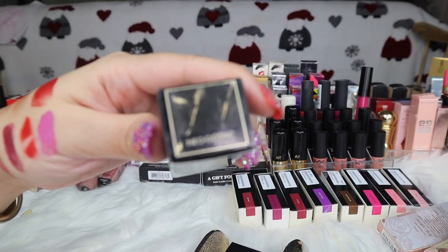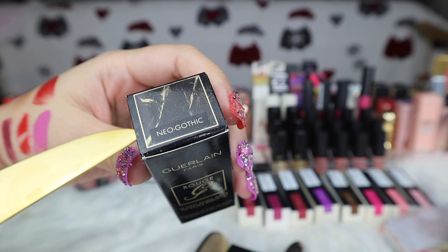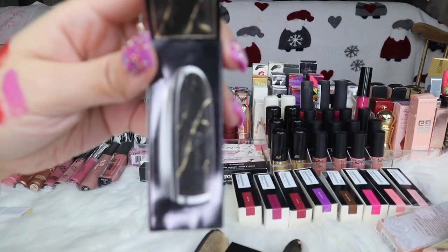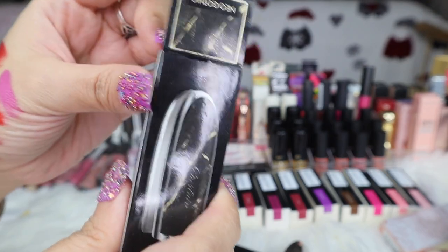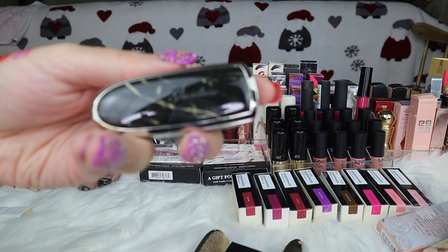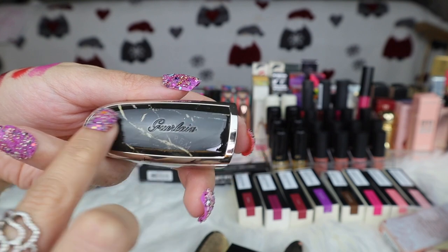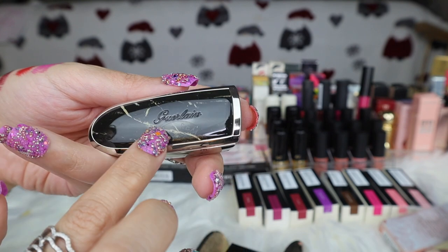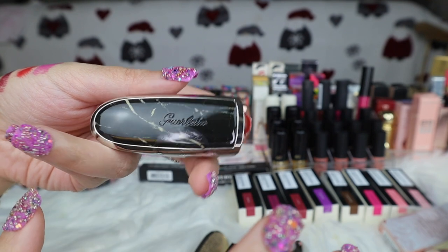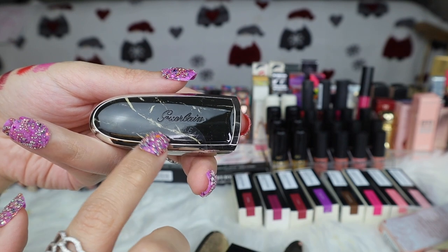Stunning. This one is called Neo Gothic. So this one is a black marble. And it looks like this. Now this is more marbly. Here on the top, no texture, just marbly design. And this one is very similar to another marble one, which you will see. I can show you right after this.